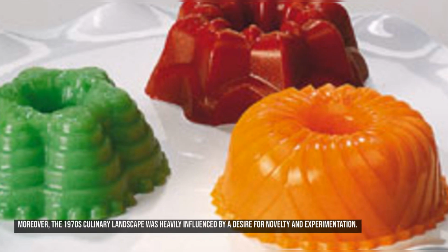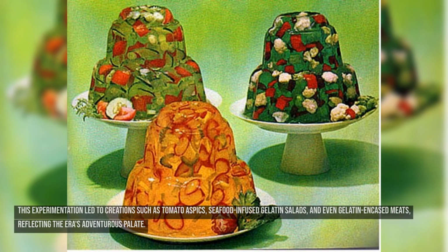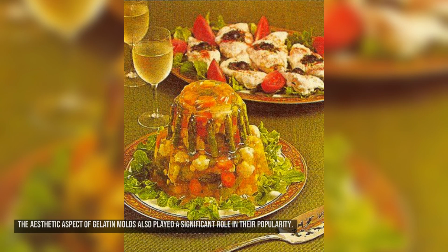Moreover, the 1970s culinary landscape was heavily influenced by a desire for novelty and experimentation. Cookbooks and magazines of the time featured a plethora of gelatin-based recipes, encouraging home cooks to push the boundaries of traditional dishes. This experimentation led to creations such as tomato aspics, seafood-infused gelatin salads, and even gelatin-encased meats, reflecting the era's adventurous palate. The aesthetic aspect of gelatin molds also played a significant role in their popularity.